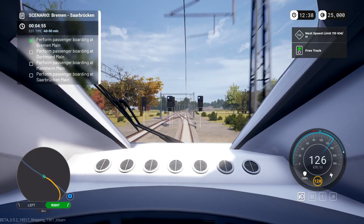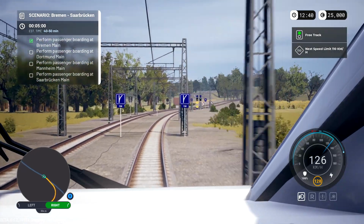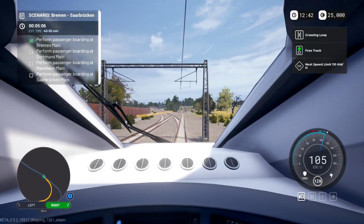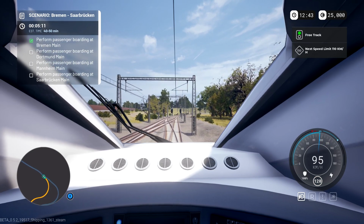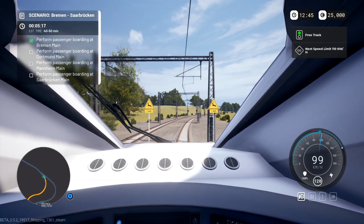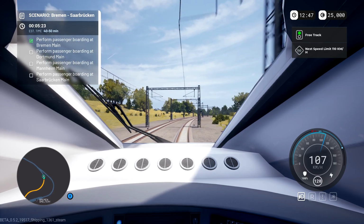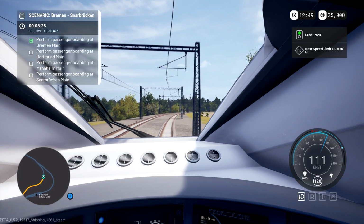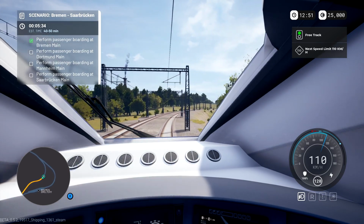Is this the first one? I believe it is. Or can I go around this 120? Oh, whoa. Slow right down for that, yeah. So apparently we can go around this curve here at 110. I don't necessarily want to try and prove that. Apparently we can go around here at 120. I think it's this next curve here we'll have to slow down for. We shall see. We're about to find out.